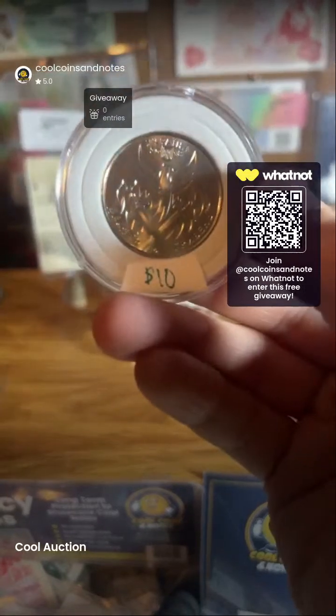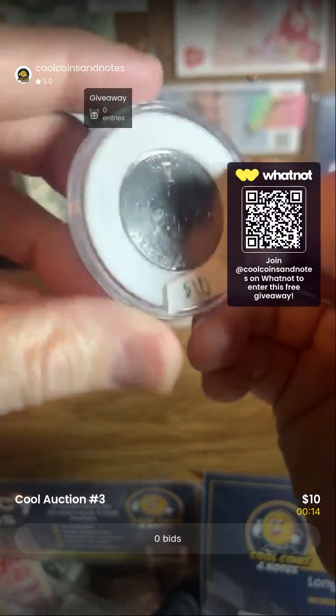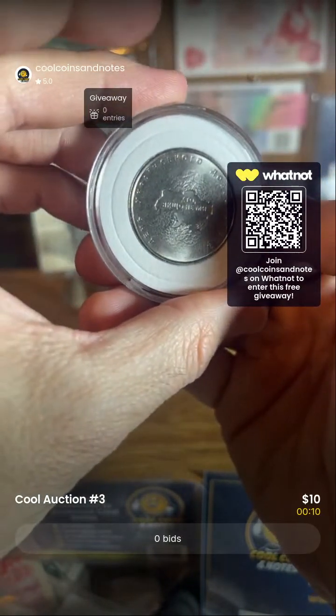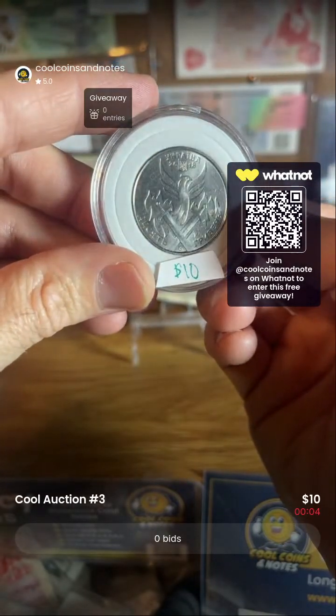Got a cool Ukrainian coin. They do a lot of commemoratives for their military. That one's from 2018. Pretty wild.